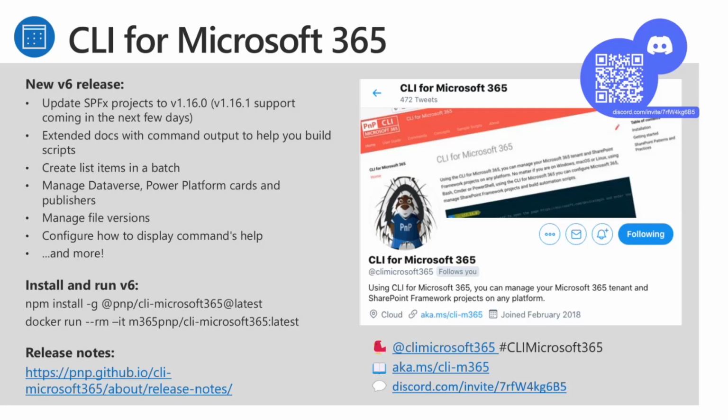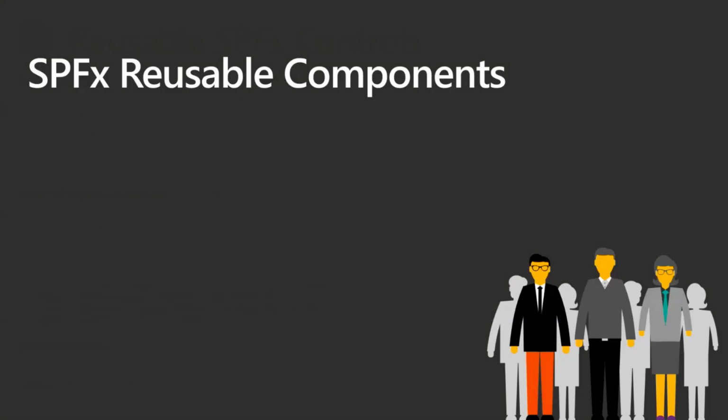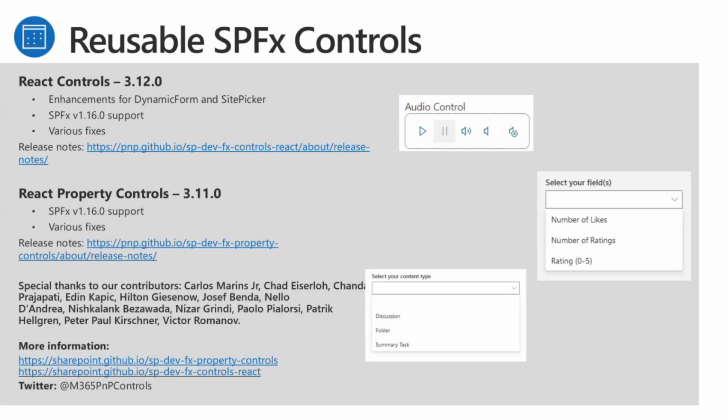So very, very cool. All right, let's move into SPFx reusable components. React Controls 3.12.0 has enhancements for dynamic form and site picker, SPFx v1.16 support with various fixes, and the React property controls are at 3.11, also with v1.16 support for SPFx. You can check out all the release notes and learn more about these controls. They are extremely beneficial to you. Do not recreate the wheel. These were created by members of the community, for members of the community, and they are here to make your life easier. So do the cool things that you really want to do, not recreating the wheels that someone else has already done for you. So definitely take a look at that.